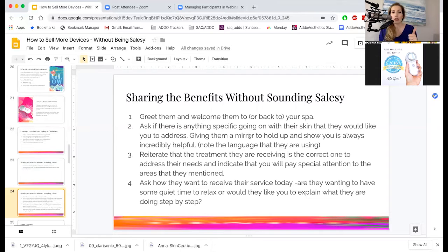So number 1, you want to welcome them and greet them, hey, so-and-so, and either welcome them back to your spa or welcome them there for the first time. Number 2, you want to ask if there's anything specific going on with their skin that you want them to address. So you want to give them a mirror, hold it up, and say, is there anything going on that you want me specifically to address? I do this every single time, even if it's with an existing client.